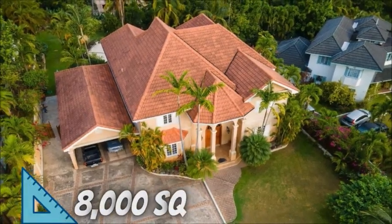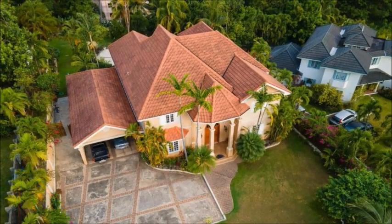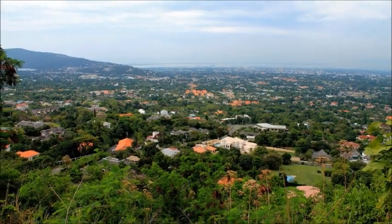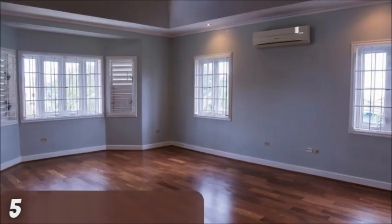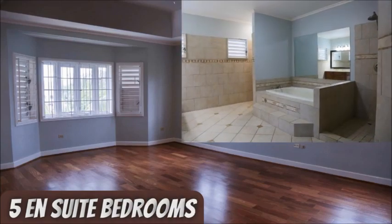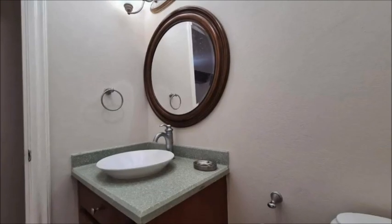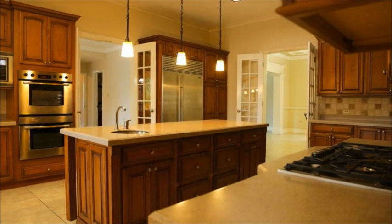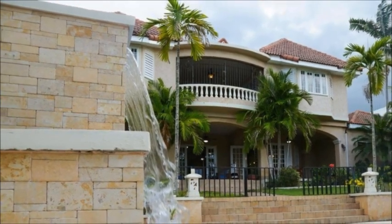This luxurious 8,000 square feet residence is located in Jacksale, which is Kingston's most exclusive neighborhood. The home comprises 5 well-appointed ensuite bedrooms, powder room, formal living and dining rooms, a modern chef's kitchen, as well as a spacious covered patio.